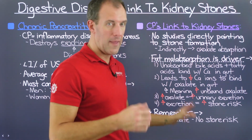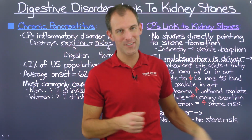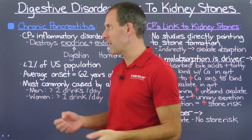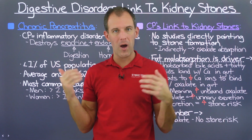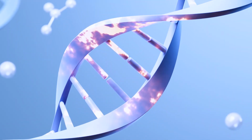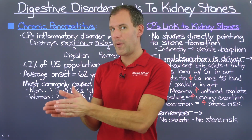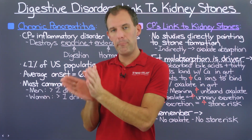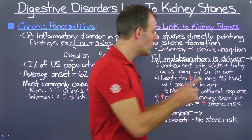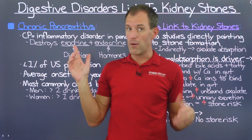Now, remember, tying back to this fact, this is not a problem if you don't eat oxalate. No oxalate, no stone risk. And if you're forming calcium oxalate kidney stones, you're really lacking the metabolic machinery to process oxalate. This is the root of the problem. It's not about a chronic pancreatitis problem or an IBD problem or any other thing to blame. At the root, you do not have the genetic or metabolic machinery to process oxalate appropriately like the other 80 to 85% of the population, whose evolutionary path did develop a better system, not perfect, but a better system to manage oxalate, whereas on our side, we get kidney stones. So if you eliminate oxalate from your diet, a lot of things change. You'll probably eliminate chronic pancreatitis problems and IBD, and you'll also stop your kidney stones.